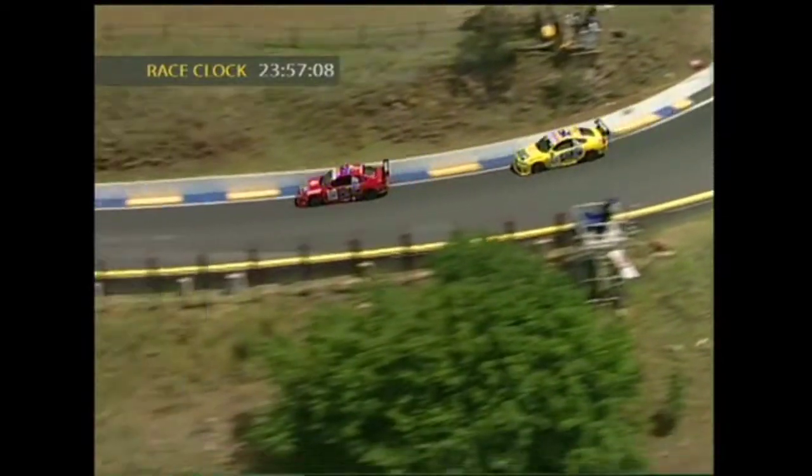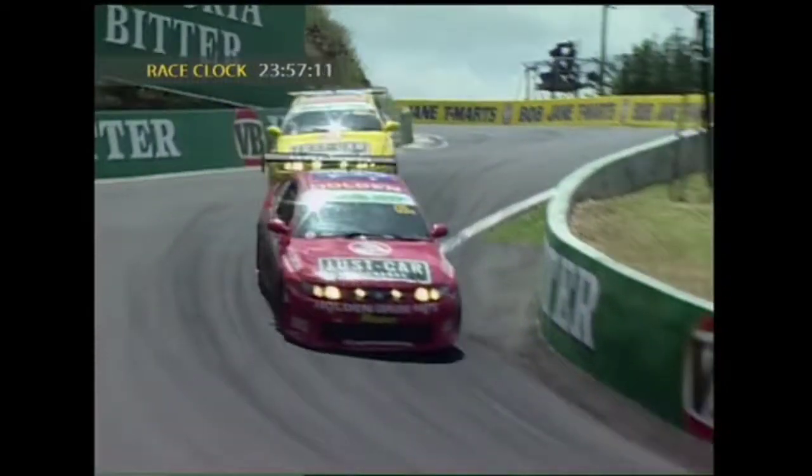23 hours, 57 minutes, 10 seconds. Into the last 3 minutes of the race. It could not be closer, could it? Look at this. The two Monaros running absolutely nose to tail, and Murphy under all this pressure. And it's not as if he's not been up all night either.